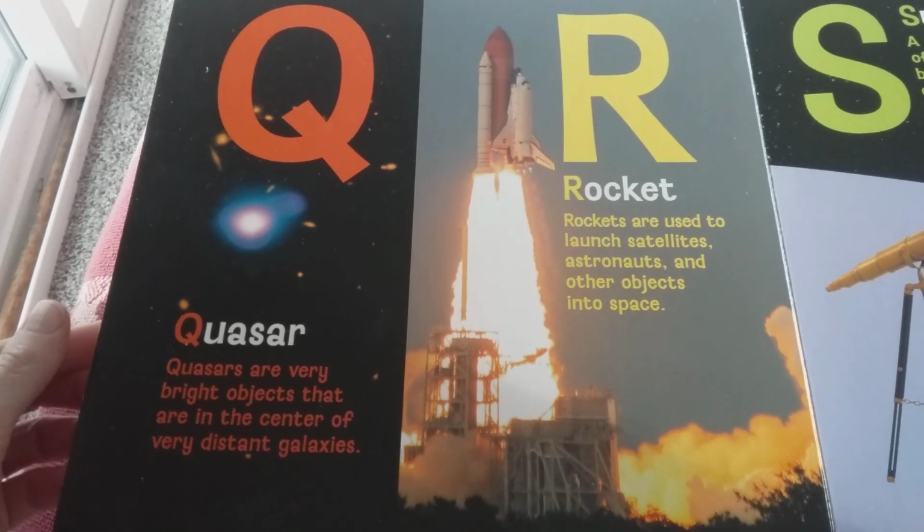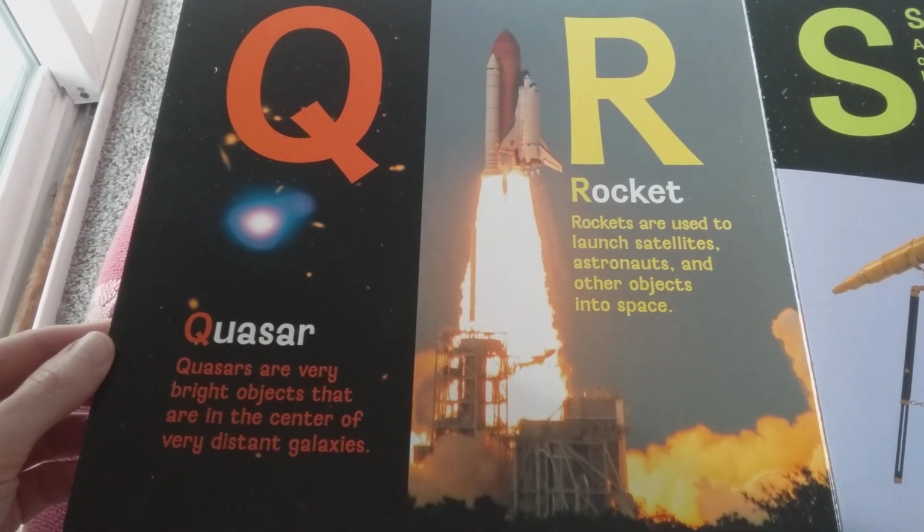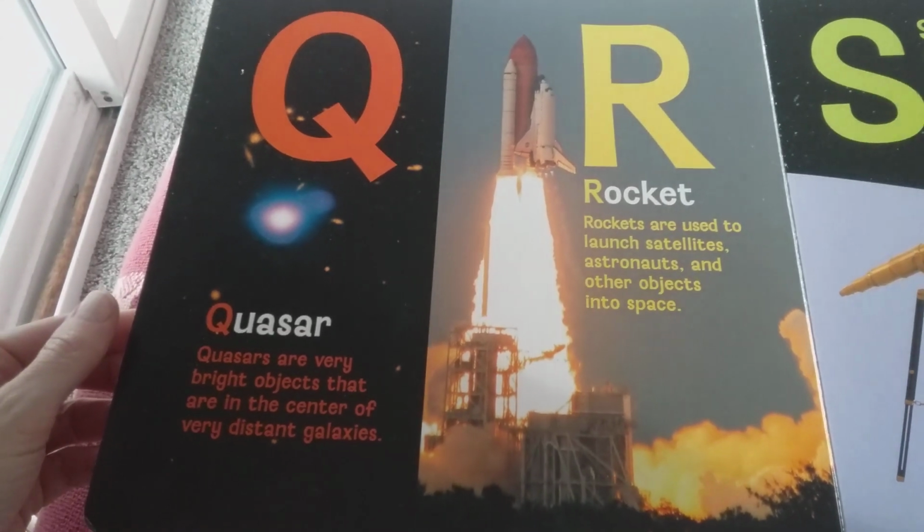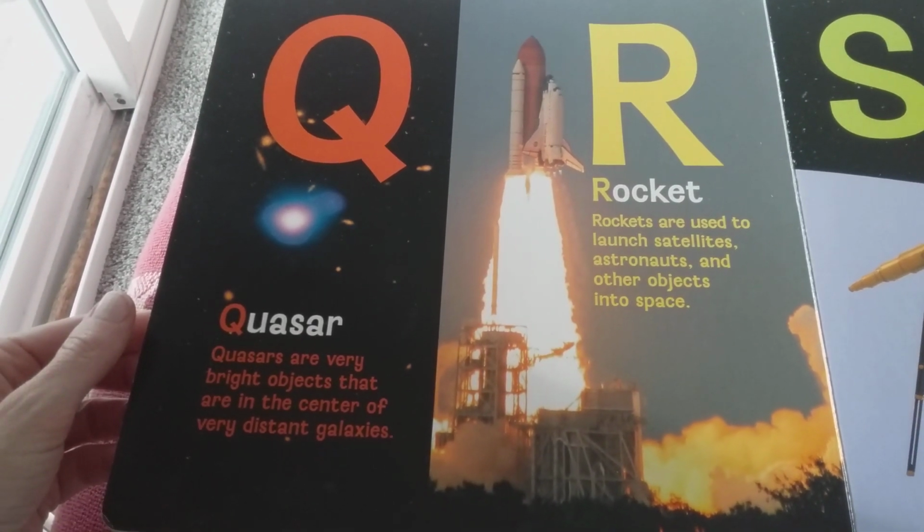Q is for quasar. Quasars are very bright objects that are in the center of very distant galaxies. R is for rocket. Rockets are used to launch satellites, astronauts, and other objects into space.